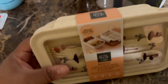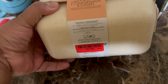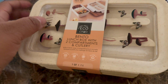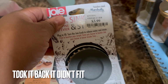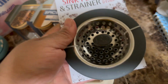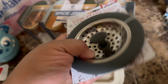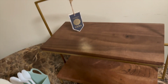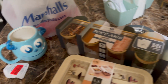I picked up this bento box because your girl needs to start prepping her lunch the night before. It was only $4. It was on clearance, because, you know, lunch is only 30 minutes and I gotta prep the food. I picked up this sink strainer. I found this. It actually will go in my sink and I could use it to stop it up, and then when the food goes, I don't have to worry about it going down the drain because it'll go in there. And I got a tier tray for next to the coffee maker.